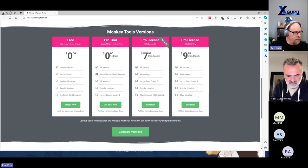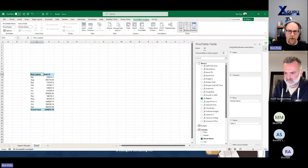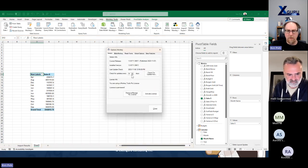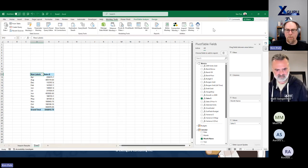And after that, when you open Excel, every couple of weeks by default, we will automatically check for an update and let you know if there is one. You can install it. If you prefer to have a different cadence, you can control that too, because I'm all about controlling what's actually going on with these things. But there you go. I hope it's a helpful tool.